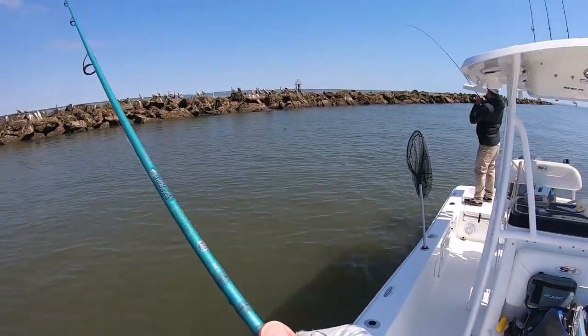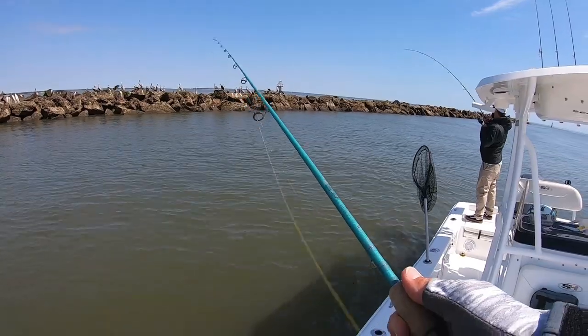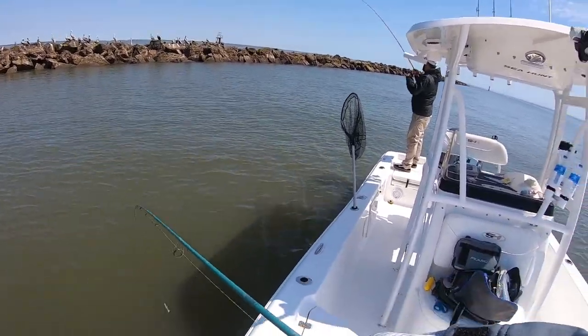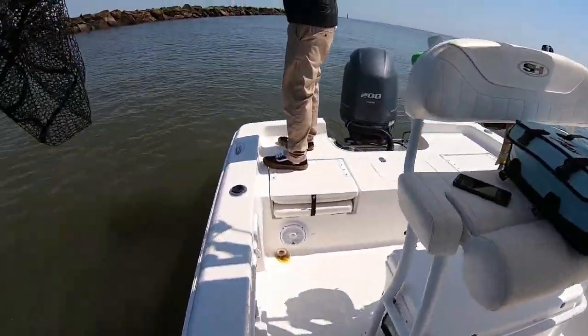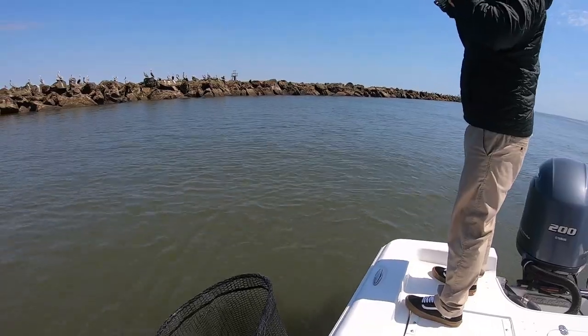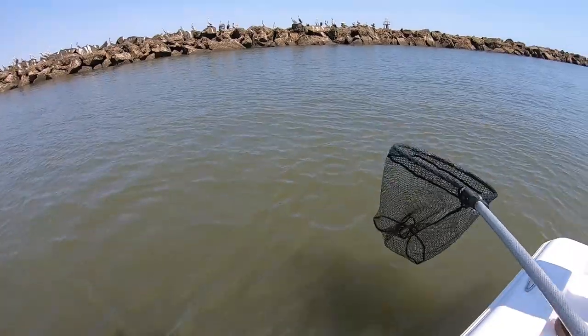There you go. You got another one? You might have the big trout stacked up there with you. Another good one. Not as big as the other one, though. I'll get you. You are on it. Be a trout. Don't be a red. Trout. Nice trout again.